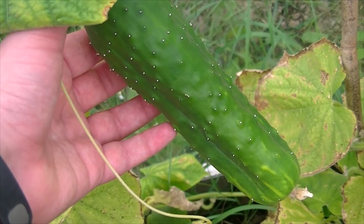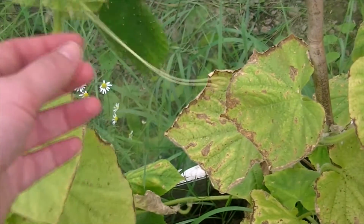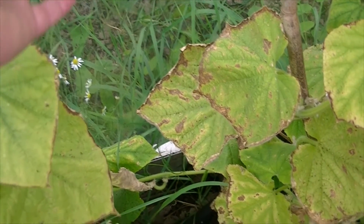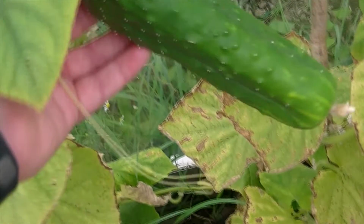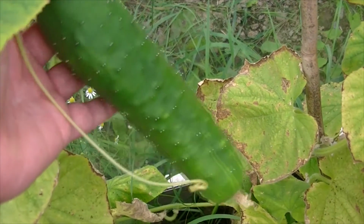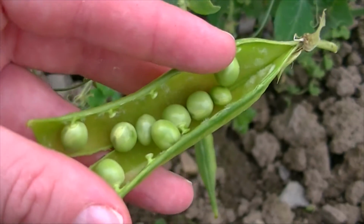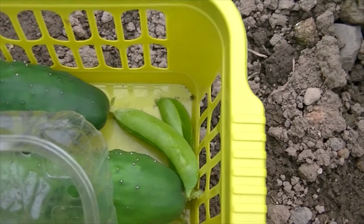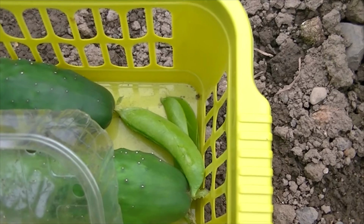There's a couple of cucumbers. These aren't looking great when you look at the leaves. I don't know if they're overwatered and underfed, or just if all of the energy is going into the fruits now, but we've got a couple of these ready anyway. There's a few peas, but definitely not enough to make it home, so I'm going to eat these now. I will take the pods back though, because I can put those into some stock.